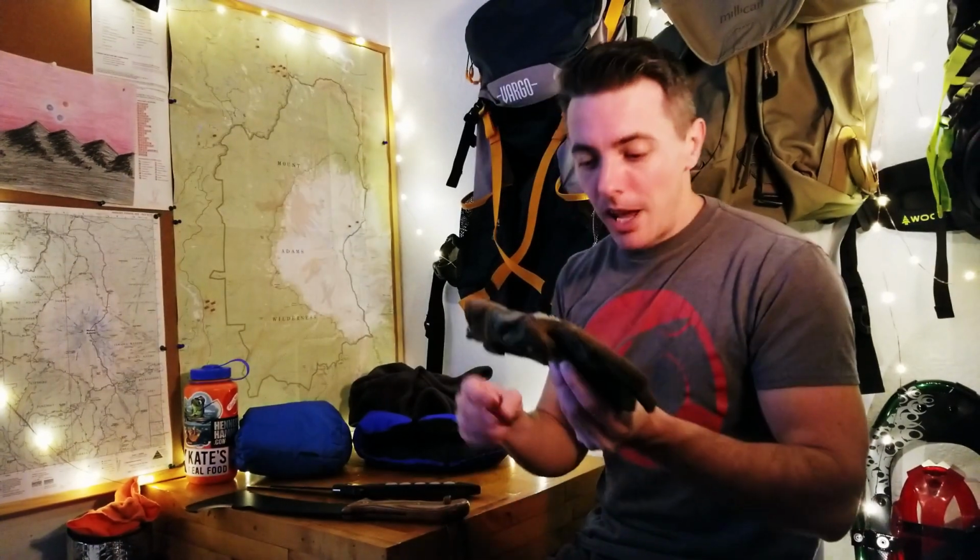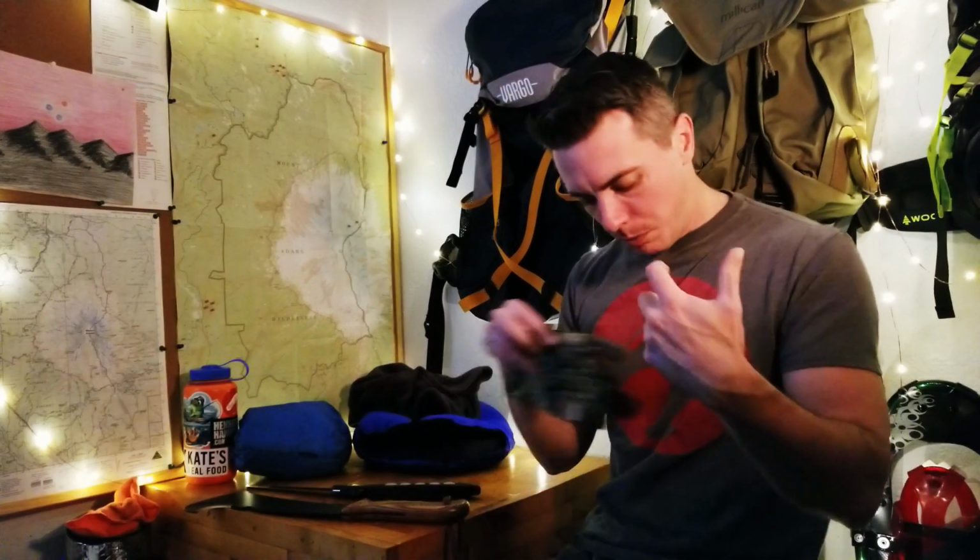Your gloves. This took me so many times to get in the habit of, but don't be an idiot like me and set it on the cold ground or a rock. When you take off your glove, put it in your jacket so it stays nice and warm. It took me a million times to learn this, but it's a small little tip that will just give you a little bit extra comfort out there.